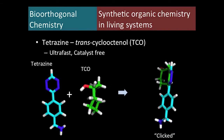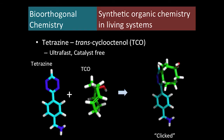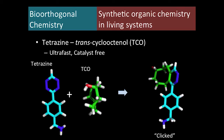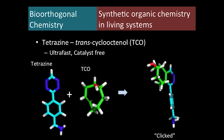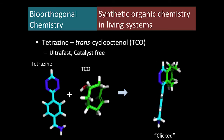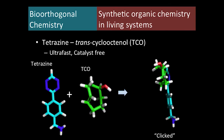So when you put these two pieces together, I've got a rotating video here so you can see the corseted TCO, and then the product when the two pieces have stuck together. They reliably do just that, as hypothesized: A plus B goes to a covalently linked, chemically stable product. It's not a non-covalent interaction. This is just a permanent connection between the two pair.